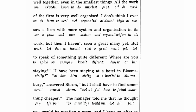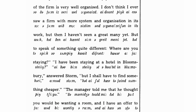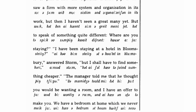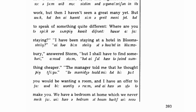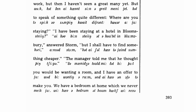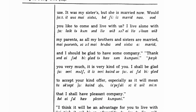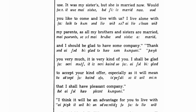But to speak of something quite different, where are you staying? I have been staying at a hotel in Bloomsbury, answered Storm, but I shall have to find something cheaper. The manager told me that he thought you would be wanting a room, and I have an offer to make you. We have a bedroom at home which we never use. It was my sister's, but she is married now. Would you like to come and live with us?